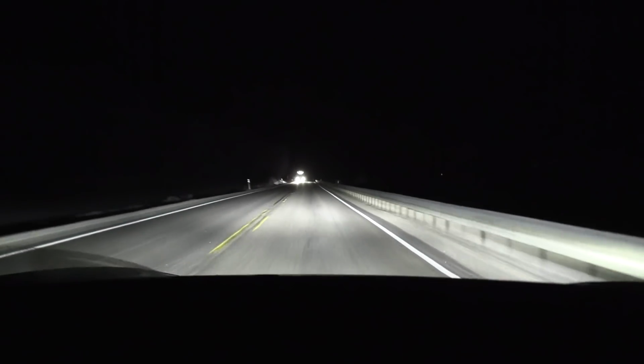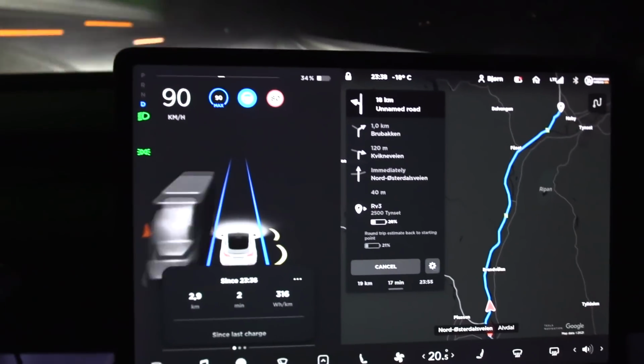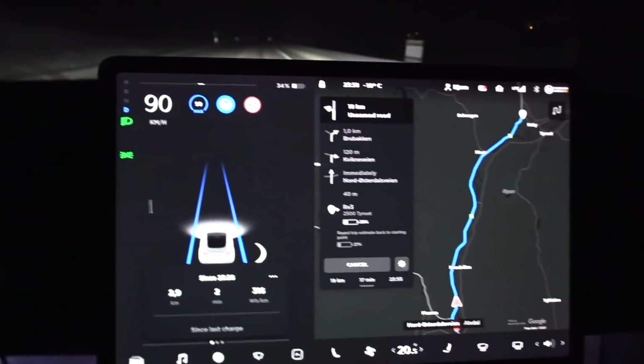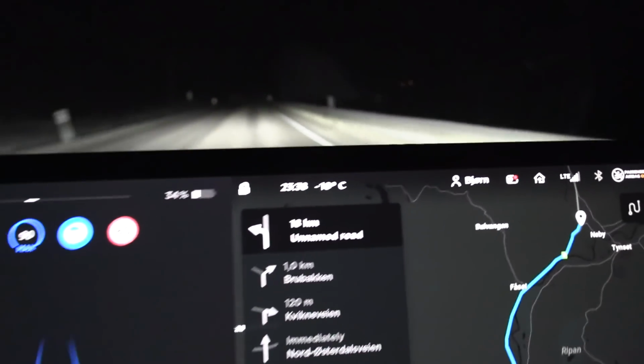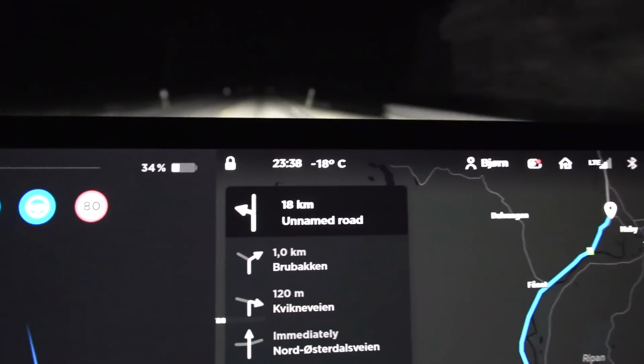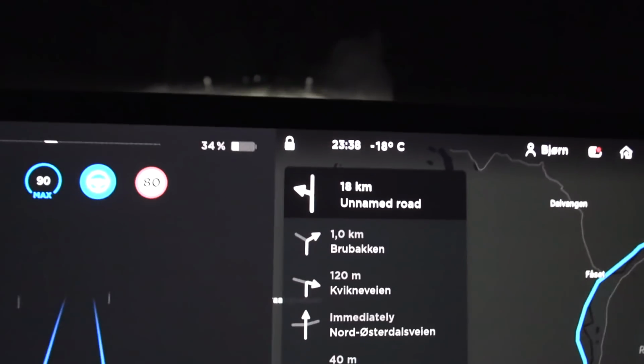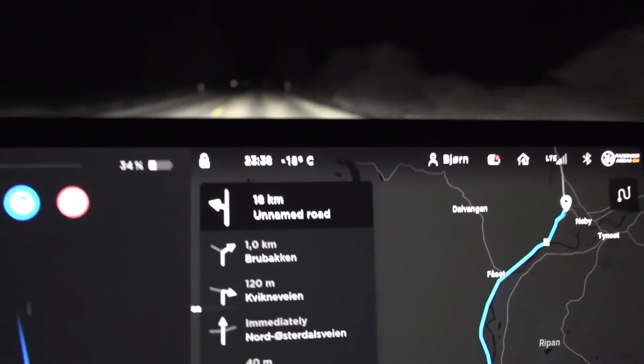Alright, we're on the move, and as usual, we'll be cruising at 90 on the speedo, which is about 87 or something real speed. So it's not that cold today versus the other test. It was usually around minus 22 to minus 25 degrees on the other test, so just bear that in mind.